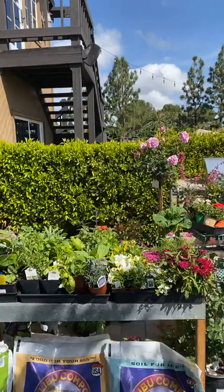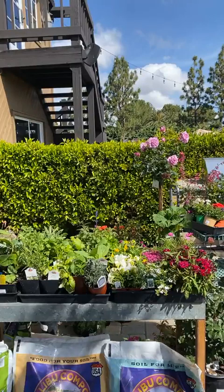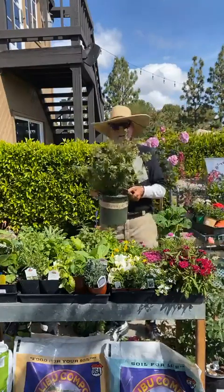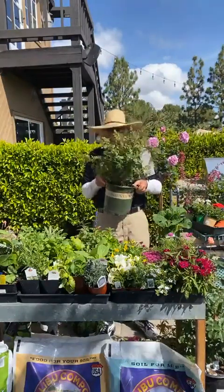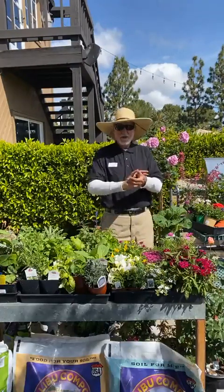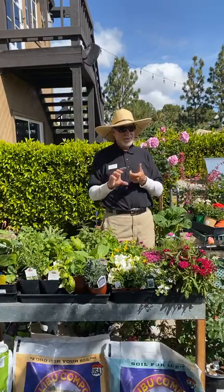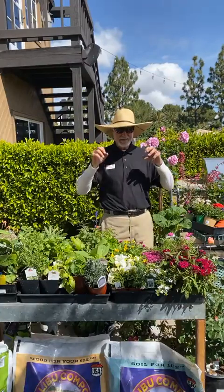And here you go. There's some blueberries. This is one of my favorite blueberries. This is a dwarf variety called Bountiful Blue. Now, I do blueberries in containers. I use a good potting soil, like the Malibu potting soil. Got to have good drainage with blueberries. You can put them in raised beds, but the key thing is the acidity.